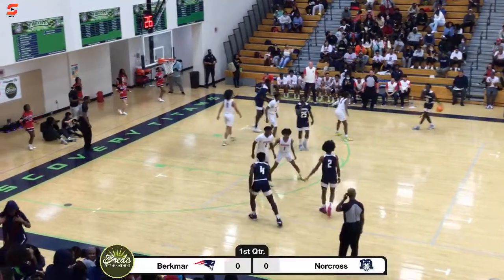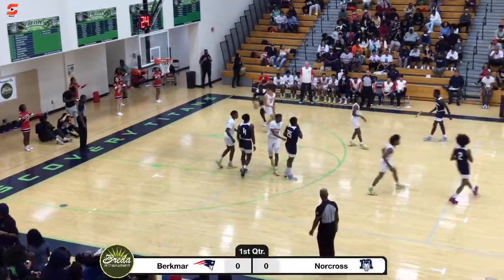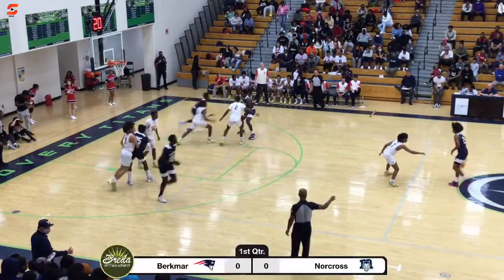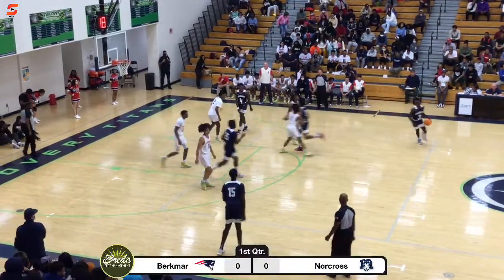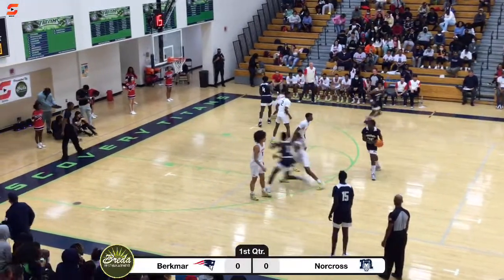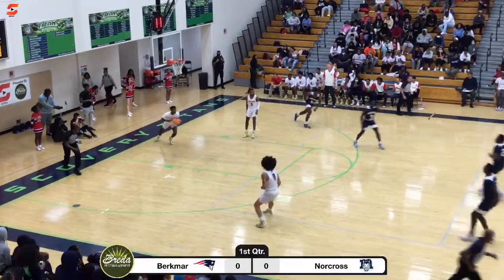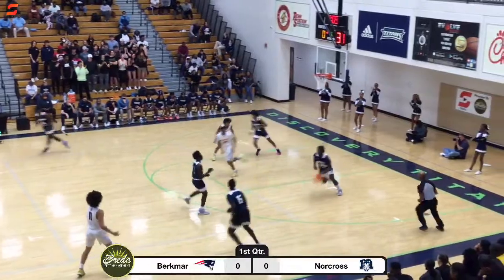First possession is a missed shot. Jerry Ding gets the rebound for Norcross, who will set it up. Norcross coming into the contest at 21-5 on the season, and Berkmar coming in at 21-4. Flag holds it high, now tries to go inside, tip knocked away, and Fat Hill has it. Long lead pass taken away, Flag with the steal.